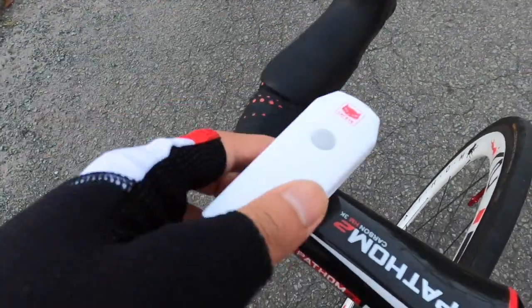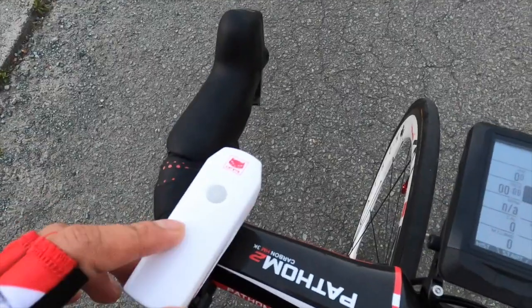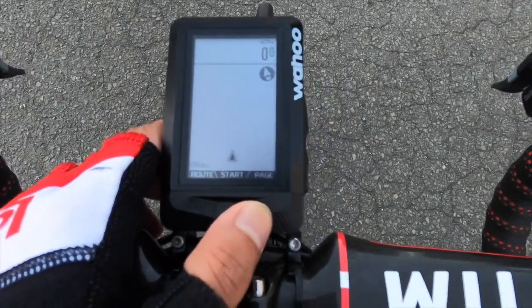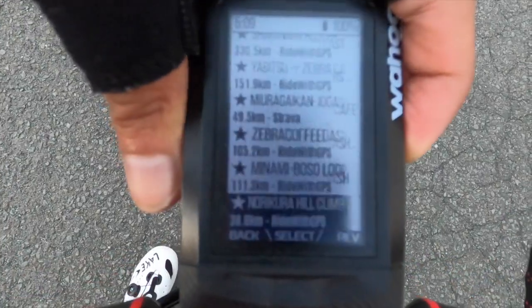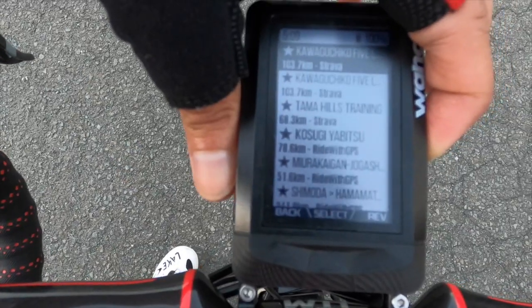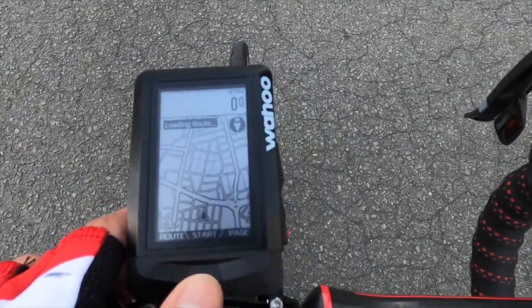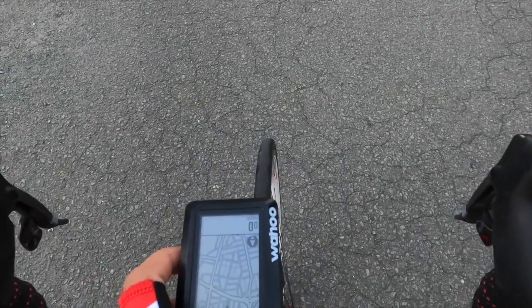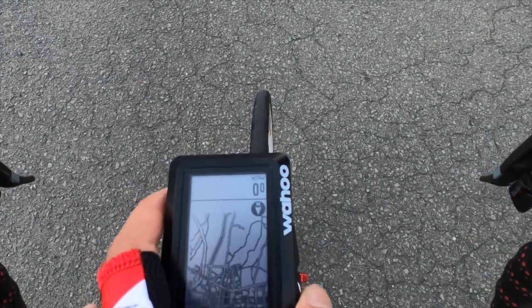I have here a light, a USB rechargeable. It's very useful for tunnels. I actually saved a route for this one. So let me find it. I think we will start with this one. Select. But I might have to go back to Kawaguchiko station so that I can start this journey.